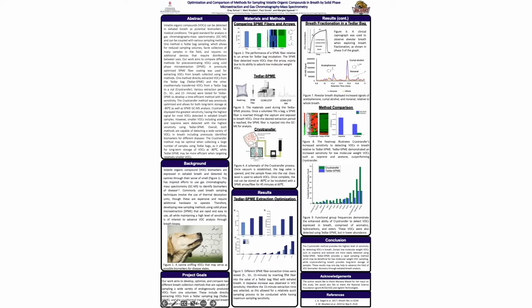So we know that VOC biomarkers are expressed in exhaled breath, and due to the remarkable olfactory system of canines, they are able to detect these through their sense of smell. And this has inspired a lot of work that uses GCMS to try and identify what these compounds are. That being said, common sampling techniques such as thermal desorption units are often expensive and require additional hardware to operate.